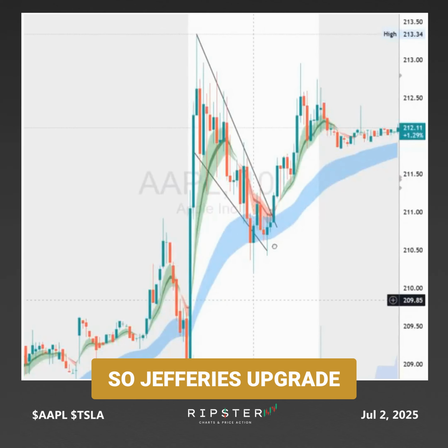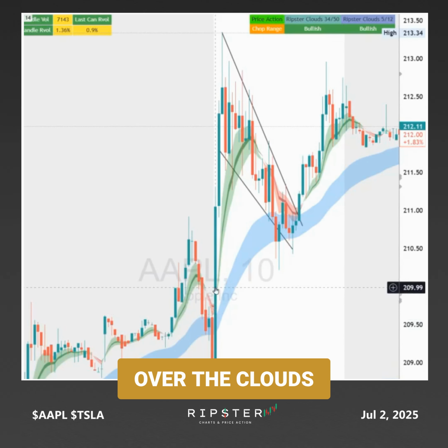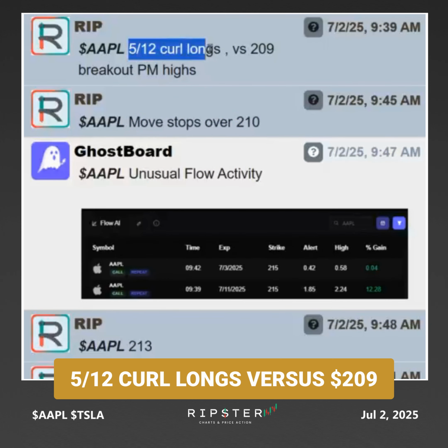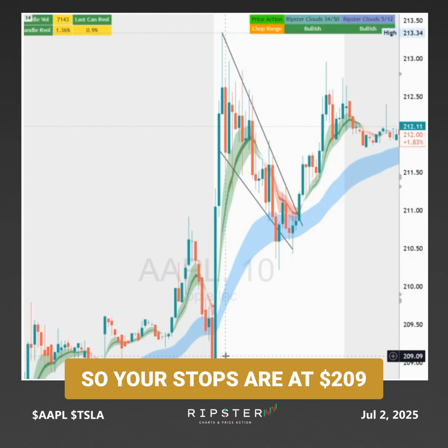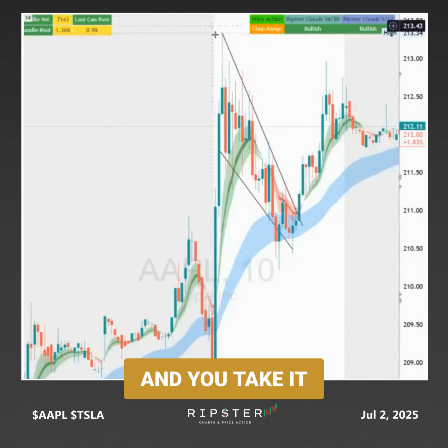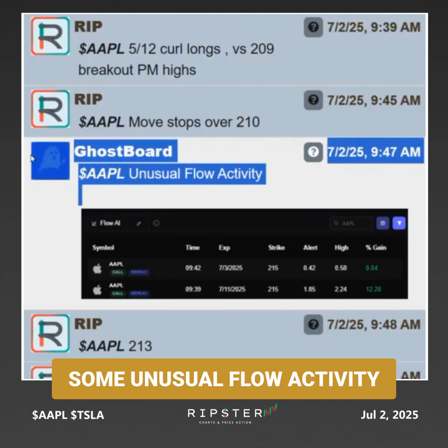So, Jefferies upgrade. Right away in the opening morning, it was not a long, but at 9:38, I saw the swipe over the clouds. I gave the traders long, 512 call longs versus 209, which means that's your risk. So your stops are at 209. You long right here at 210 and you take it all the way to 213 and your calls return pretty nicely. And there was some unusual flow activity as well.